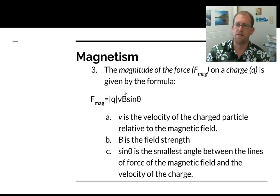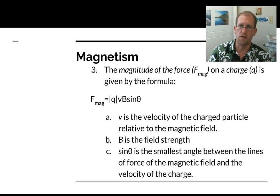Now, that comes into play with force vectors, and we get to do a little bit of math here and figure out which direction the force vector is going and what the strength, or magnitude, of that vector is. There's a cool little equation here: F_mag equals the absolute value of q times v times B times the sine of theta. What are all of those things?